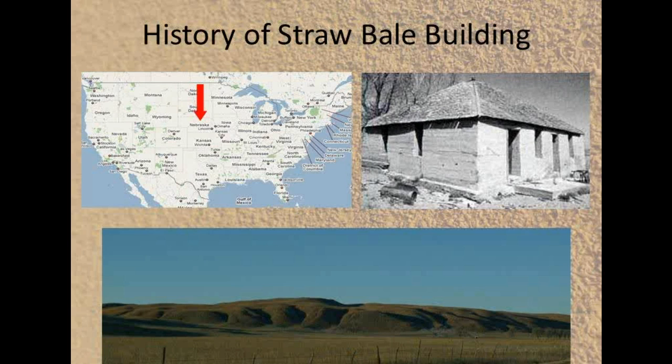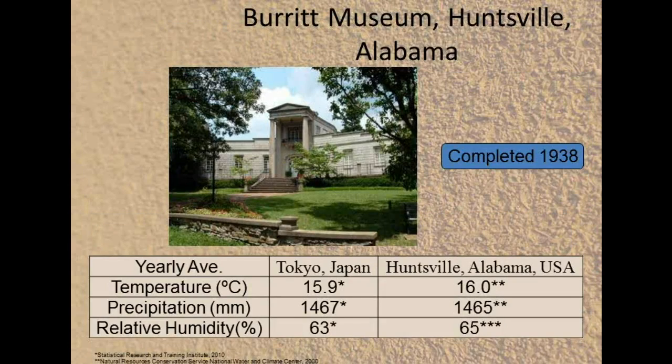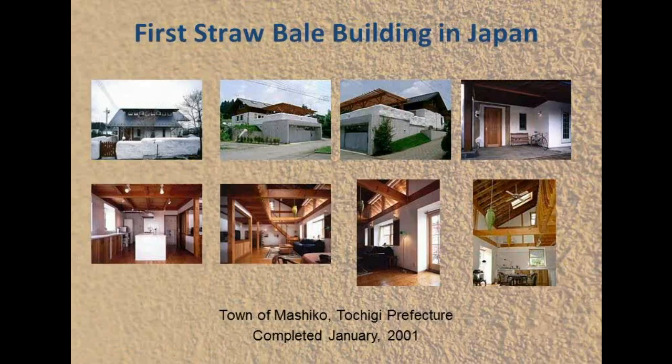And so I'm often asked if straw bale building can be applied to Japan. And I think there's a very interesting historical example from Alabama. You probably are familiar with this mansion, right? And if you take a look at the climate in Alabama, it's almost identical to Tokyo in terms of annual temperature, precipitation, and relative humidity. So I think there is a precedent for straw bale in this type of climate. The first straw bale building was finished in 2001 in Japan. There was a Japan Straw Bale House Association, now folded, no longer existing, and they built the first straw bale home.